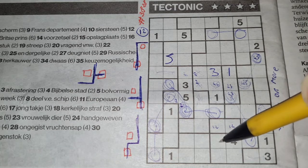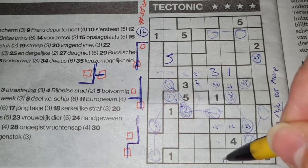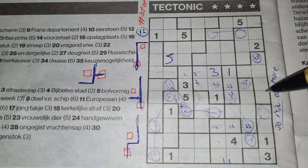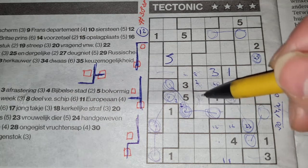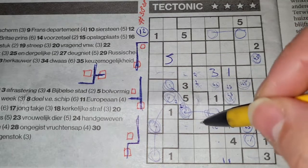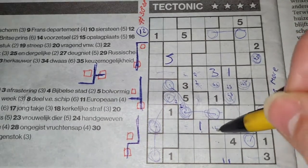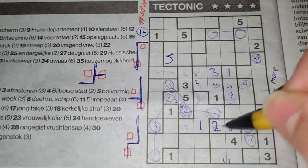Well, this box cannot be a 1 because we have a double 1 there. That box cannot be a 1, so the 1 could be here, could be there. These 3 boxes surround the 1, cannot be a 1. That box cannot be a 1, so one box left for the 1 should be here. Now we have 1 here, so this box can't be 1 anymore, that box should be a 1. And this box should be a 2.